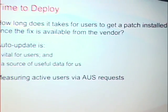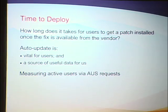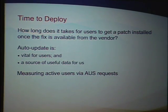Time to deploy is the amount of time from when the fix has been posted to when the user gets it installed. So this is actually kind of a tricky one. We don't get metrics for this from any other vendors. As far as I know, Mozilla is the only one who shares this information.